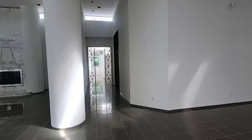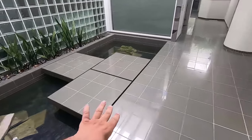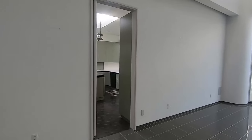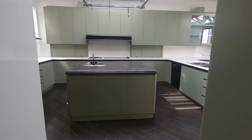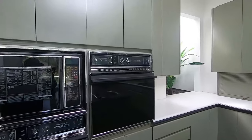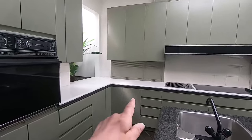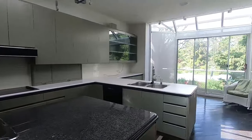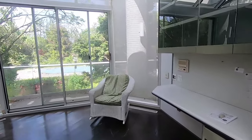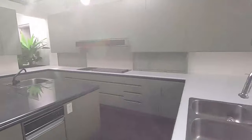Look at that doorway right there. This is cool. It's got its own little pool, like a little water. You can probably put fish in there. Guys, this floor is all marble. So, let's start this way. Let's go right into the kitchen. Look at this. These are old school. Wow. Those are like bread cupboards built into the wall. More windows going to the pool. This is pretty amazing.